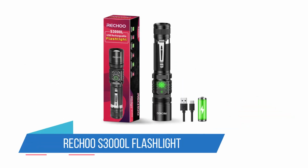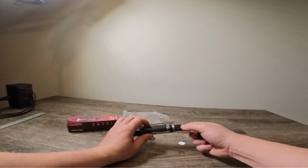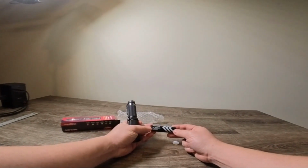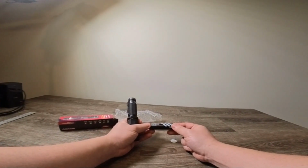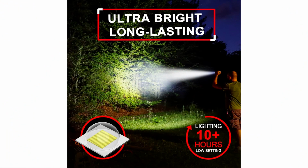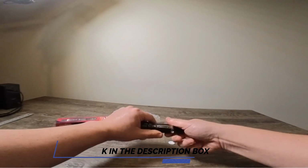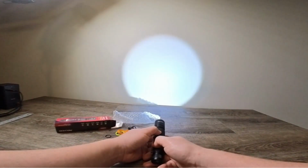Number 2. Rechargeable 3000L Flashlight. Most rechargeable flashlights are relatively expensive, but the Rechargeable 3000L offers a more affordable alternative. Despite its $15 price, it still has plenty to offer, making it a worthy choice for emergency kits or daily use. It provides up to 1,500 lumens, which is plenty of brightness for most situations.